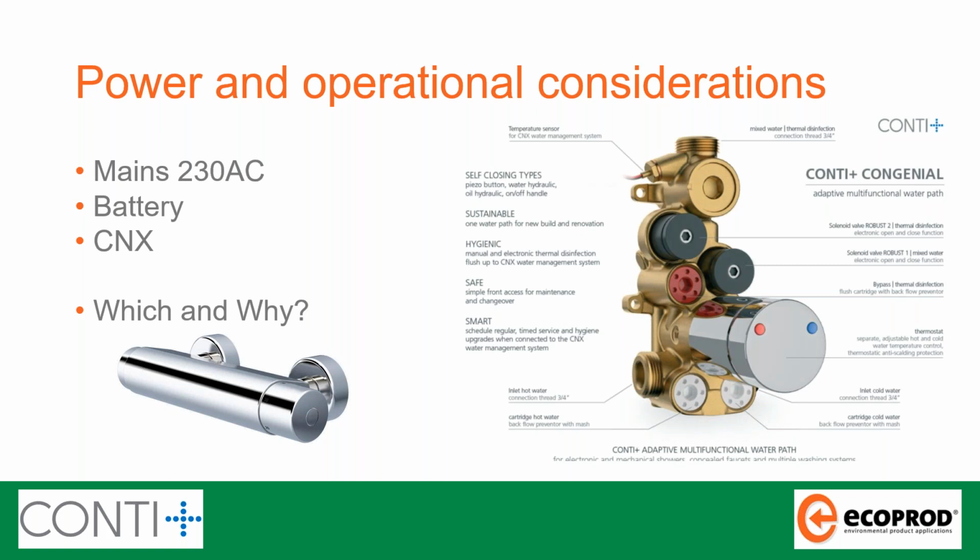So you can start to be a bit smarter and reduce the water and wastage in your buildings by that solution. On the right side of this picture, we're showing what we call the Conti Plus congenial valve. Now, this is the basis for nearly all of our shower panels and concealed showers, where we have one solution, but adaptable to suit your requirements. And it can be retro updated and changed to add features.